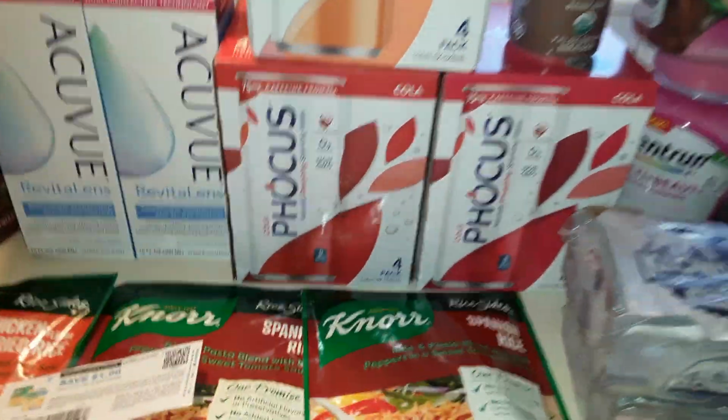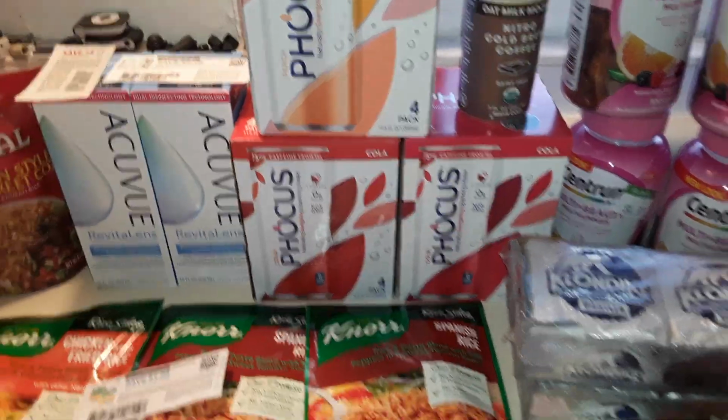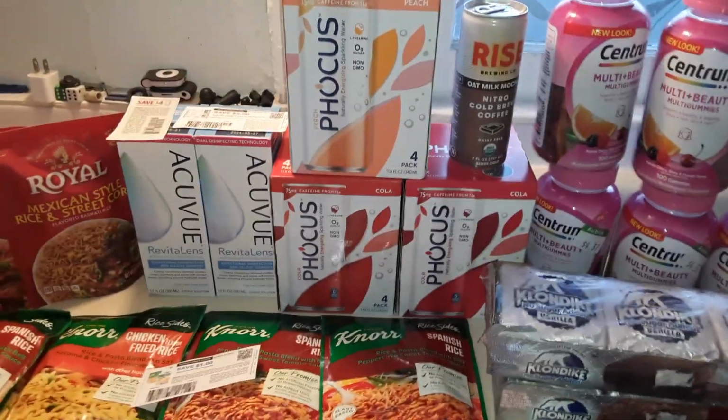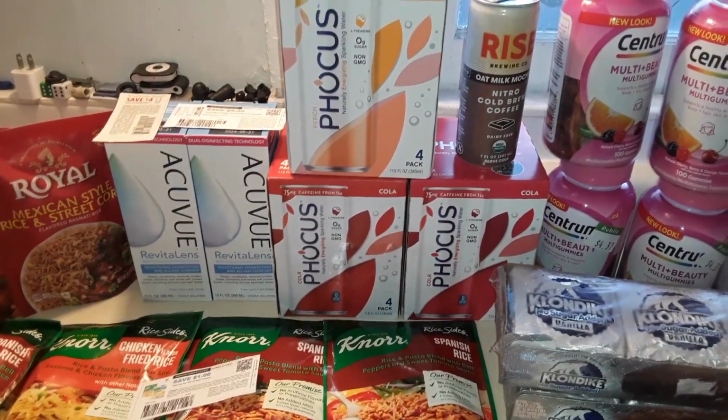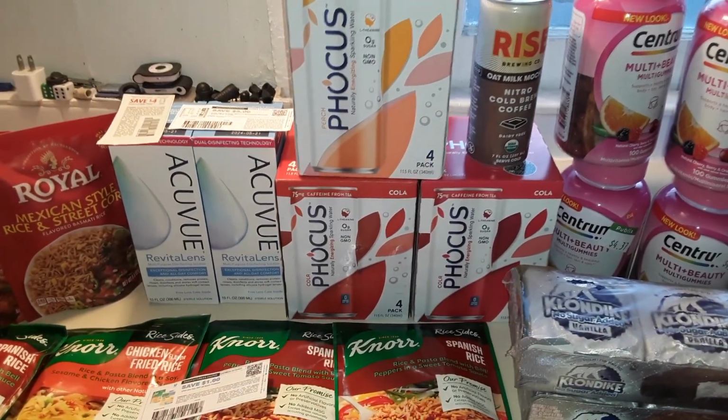I found a Peelie. So I found another Peelie, so I got $1 off of that one. It's actually on the back this time, so I was happy to find that. So I got $1 off from the Peelie. You know, hopefully you can get all 3 Peelies, but you know, I was happy with that.